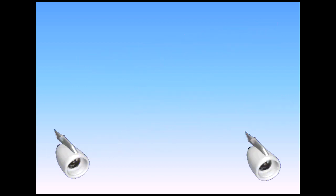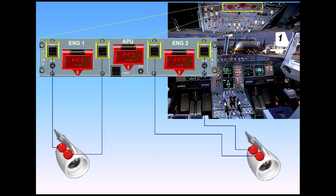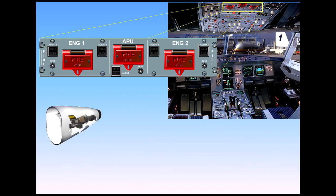Each engine is equipped with two fire bottles. The discharge of the bottles is controlled by an associated push-button switch. The push-button switches are located on the fire panel on the overhead panel. For the APU, there is just one fire extinguisher bottle and only one discharge button.